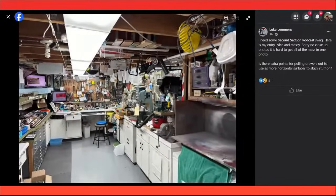Luke Lemons: I need some Second Section Podcast swag. Here is my entry. Nice and messy. Sorry, no close-up photos. It is hard to get all of the mess in one photo. Is there extra points for pulling drawers out to use as more horizontal surfaces to stack stuff on? Absolutely.